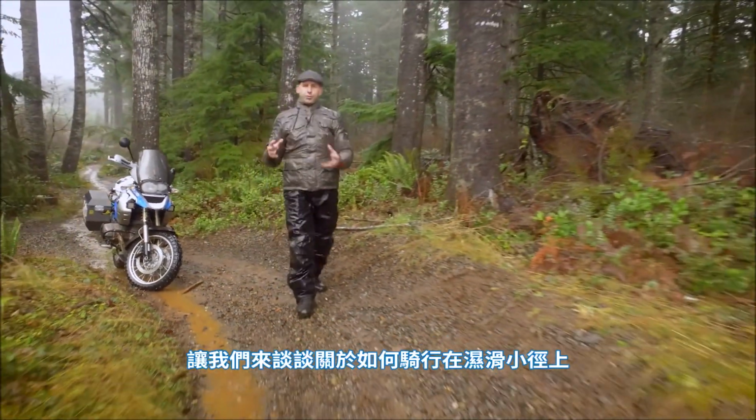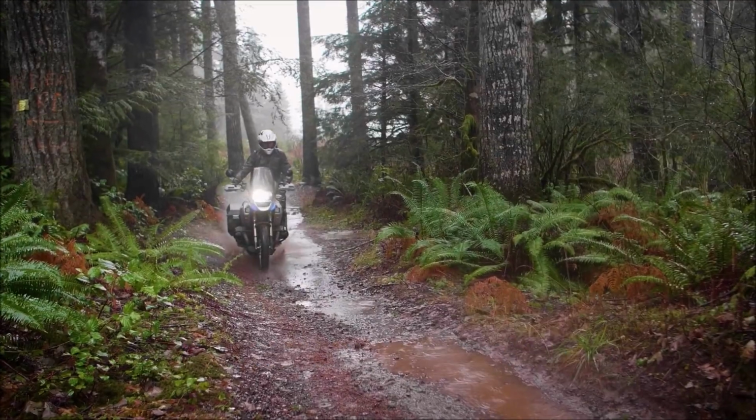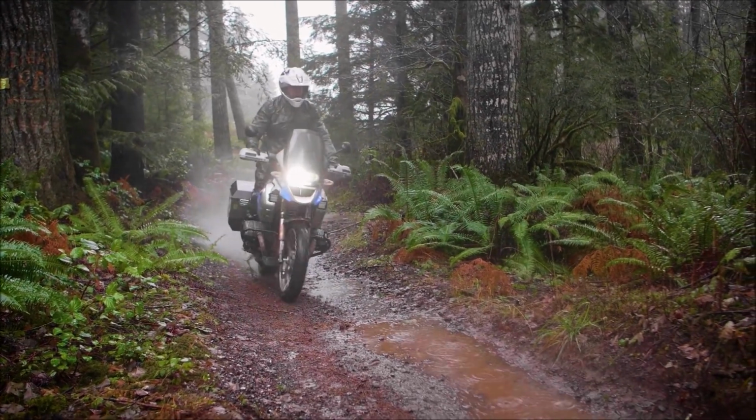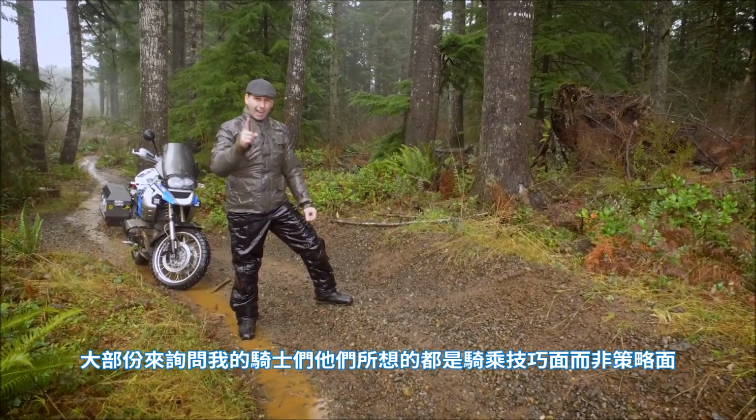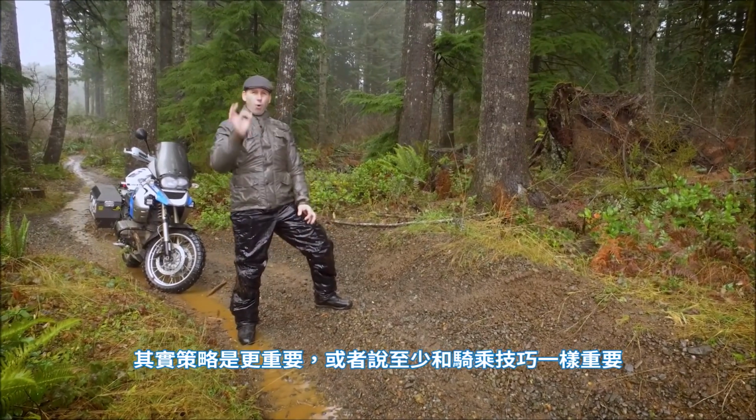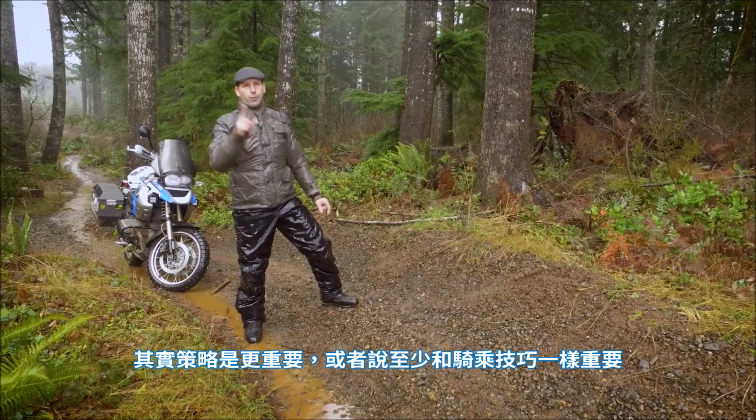Talk about riding on trails with reduced traction. Most riders that come to me are really focused on the riding technique, but strategy is actually more important, or at least equal, to the riding technique.